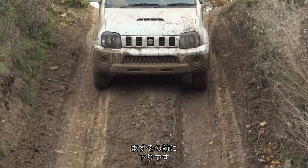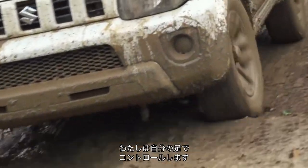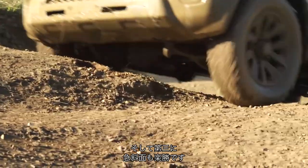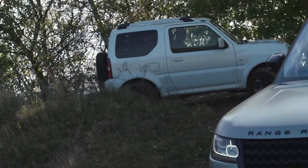So I'm about to go down. He'd have his hill descent thing juggling the control. I've just got my feet off everything. Well, one, the turn is easier. Two, getting through the mud is easier. Three, getting up the hill is also easier.